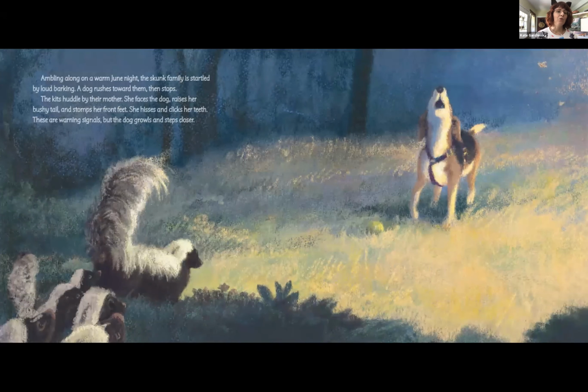Ambling along on a warm June night, the skunk family is startled by loud barking. A dog rushes toward them, then stops. That's my dog. The kits huddle by their mother. She faces the dog, raises her bushy tail, and stomps her front feet. She hisses and clicks her teeth. These are warning signals, but the dog growls and steps closer.